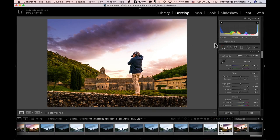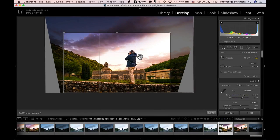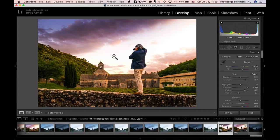Okay, I think I'm going to crop the photo even more, because the original one, I think I cropped it more so that the rule of thirds is, you see how this is like a golden triangle? So that's kind of on me. And I think I'm going to add even more saturation. I really want this to be really saturated.